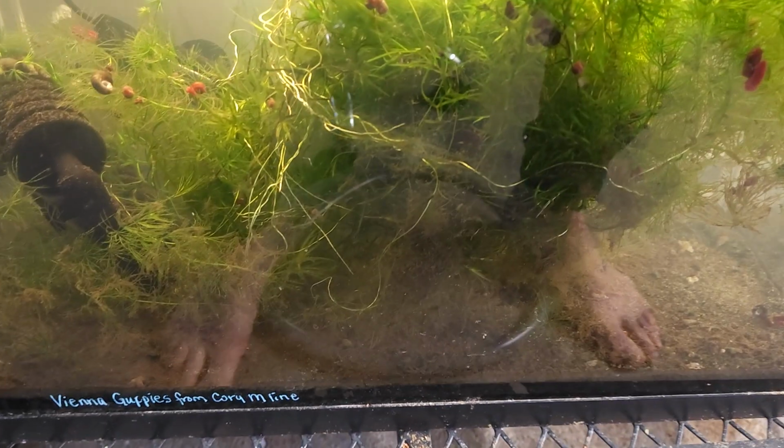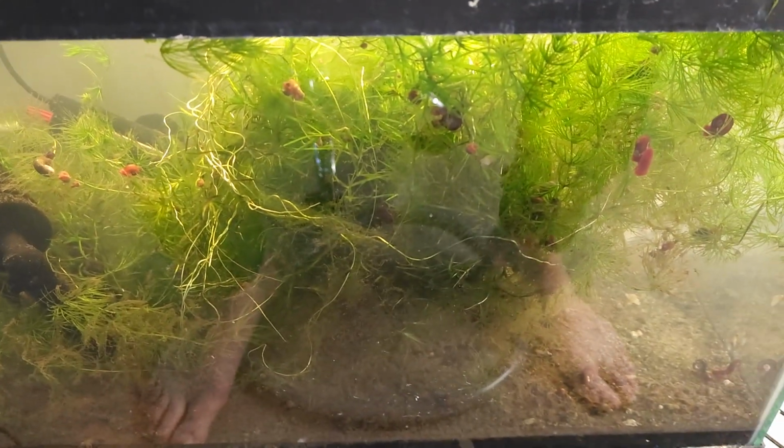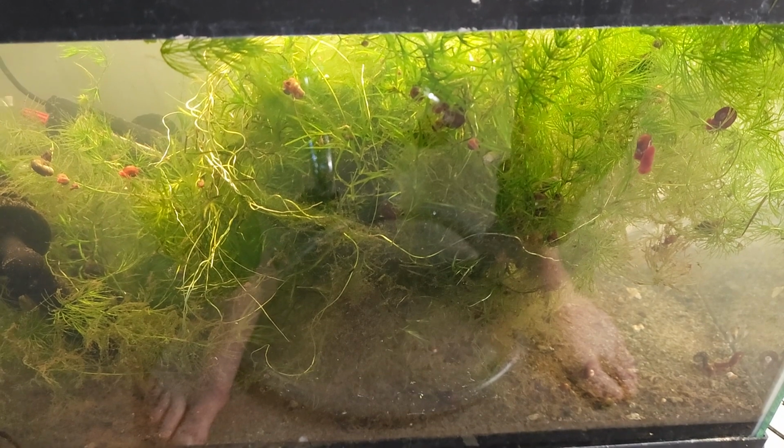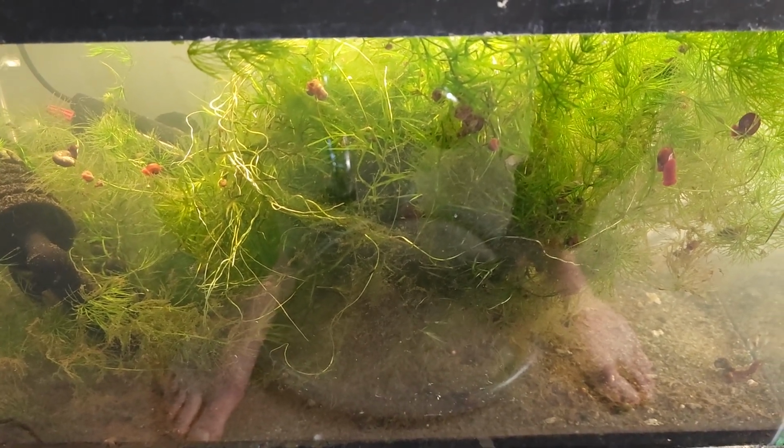Now the inhabitants there just got done growing out. This is a 10 gallon. I had a bunch of golden white clouds in here. And they've since been transferred to my little pond I have in the other room.